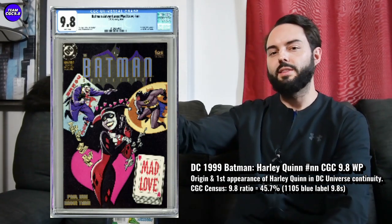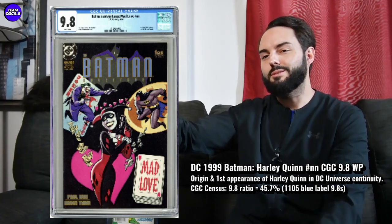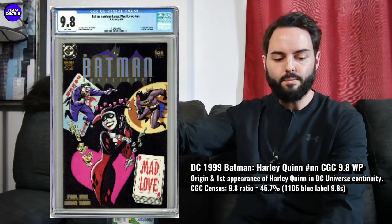I saw a recent auction on that one go for about $750, and that one for a really long time was right around $400. That's where I had purchased my Batman Adventures Mad Love. It was a little over $400 about a year ago or so, maybe a little bit less than a year ago. So that one from $400 to $750. This one from $550 to now $934.